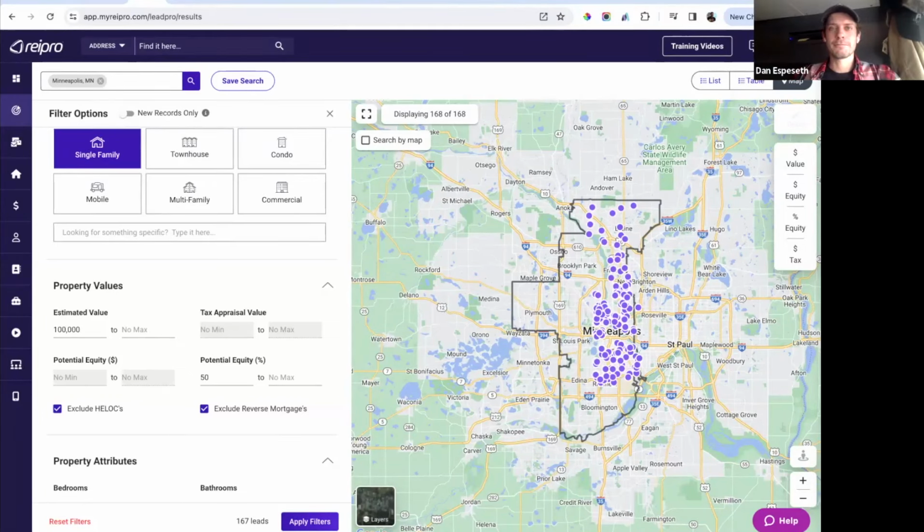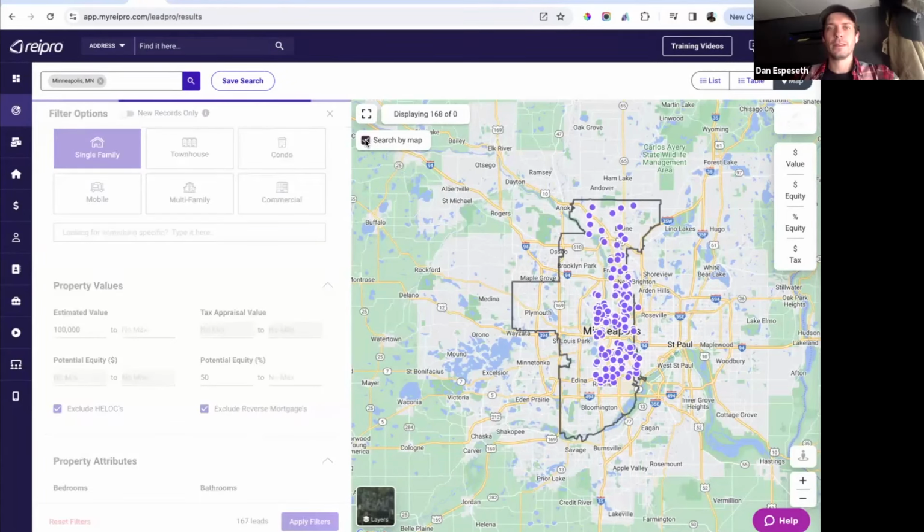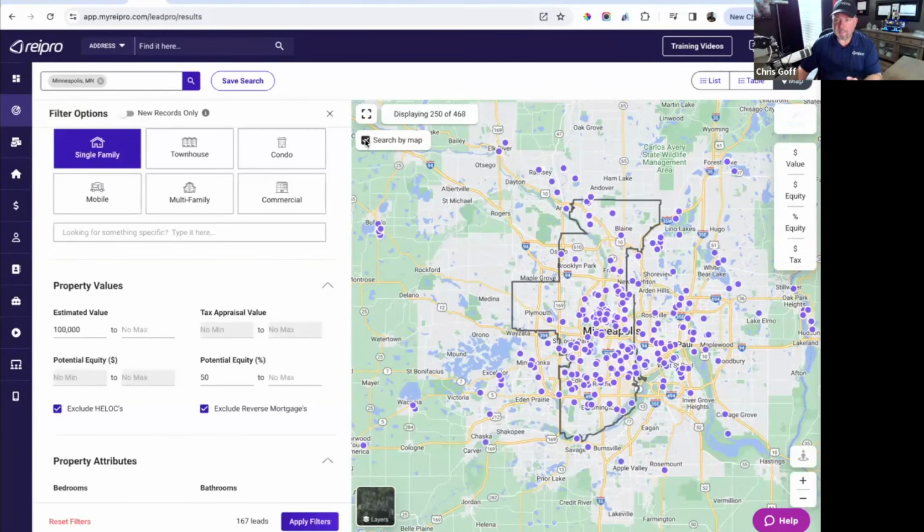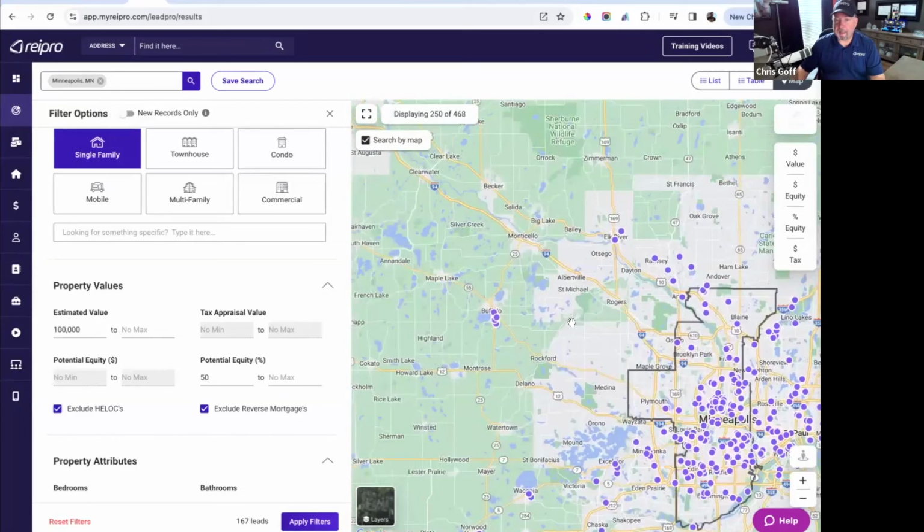So let me show you a couple cool things on the map. A lot of people don't know this. We went through our filters. That's the criteria that we're looking for. We are within the Minneapolis boundary line. If I come up here where this little box says search by map and I check that box, whatever my map view is going to find properties that meet that criteria that I've already established. It doesn't matter where I move that map.